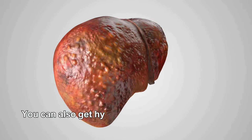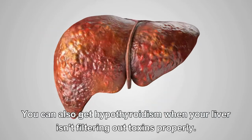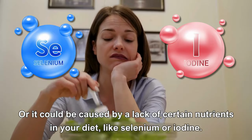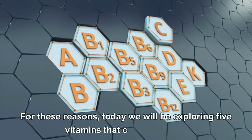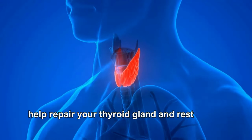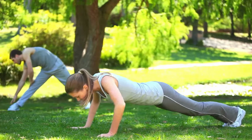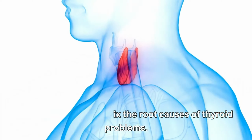You can also get hypothyroidism when your liver isn't filtering out toxins properly. Or it could be caused by a lack of certain nutrients in your diet, like selenium or iodine. For these reasons, today we will be exploring 5 vitamins that can be used to help repair your thyroid gland and restore the normal hormone balance. You'll also be learning about some simple lifestyle changes that you can make to fix the root causes of thyroid problems.